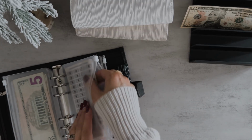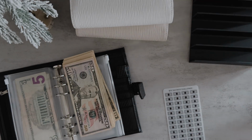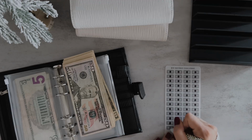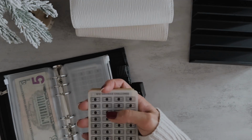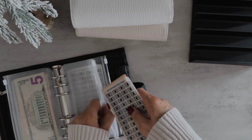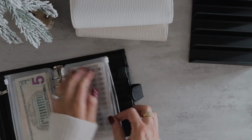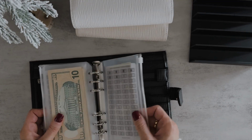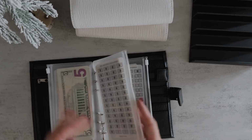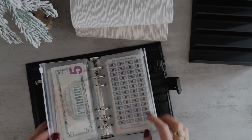And then 1 $10 bill. All right. Once these trackers start getting almost full, it's hard to fit all the cash in here. All right. And then this is where we are for our $20 savings challenge. So I've already filled up the $20 and the $5 savings tracker once. I'm really hoping we can fill this one up by the end of the year, but we'll see.